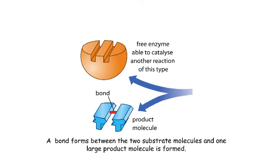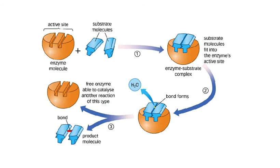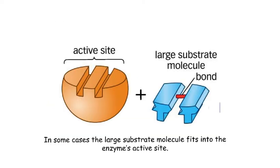While the substrate molecules are in the active site, a bond is formed between them and one larger molecule is made. The product is then released from the active site. The enzyme is then free to catalyse another reaction between the same substrate molecules, because the enzyme is not actually used up in the reaction. The diagram shows us how all this sequence fits together to build a large molecule from smaller substrate molecules.